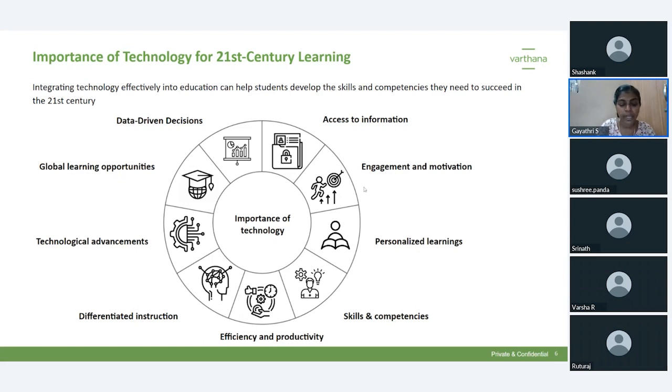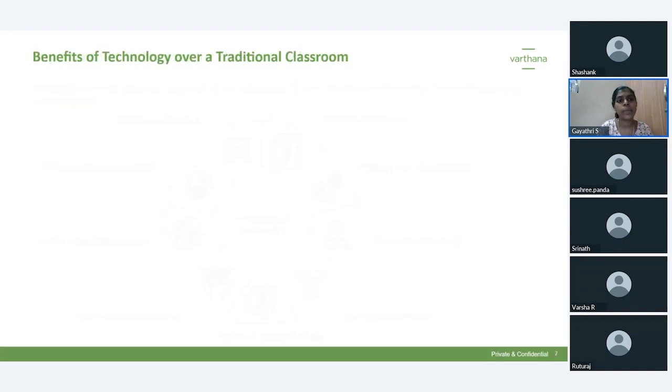Since we talked a lot about importance, let's look at the benefits of technology over a traditional classroom. So for a short time during COVID time, we all got an opportunity to explore online platforms, right? Though we were not prepared, though our teachers, our students, our parents were not prepared for the digital classroom, we got an opportunity to understand how technology plays a crucial role in the near future as well.